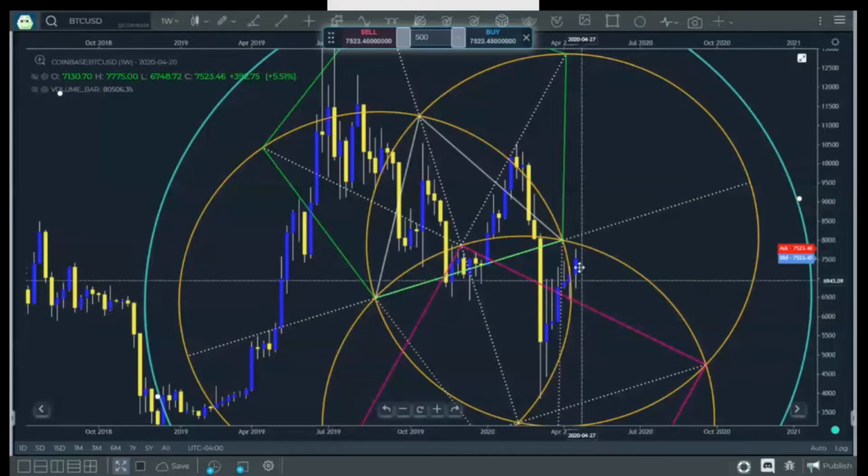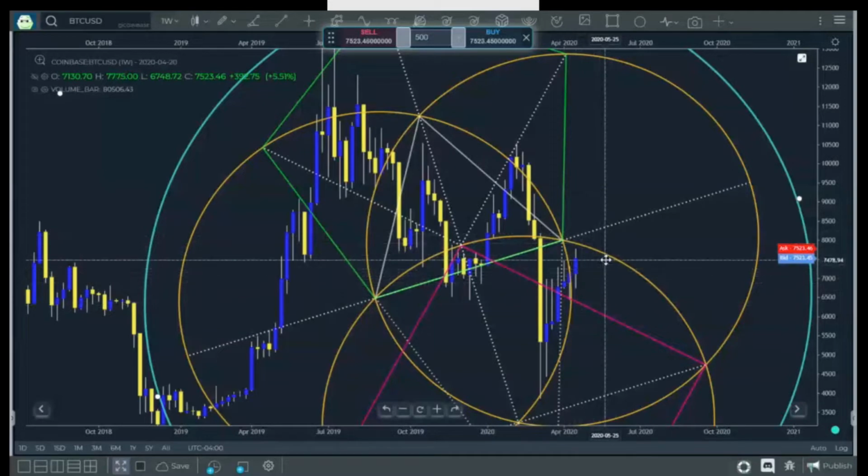Exactly. So it may coincide with a market drop as well. It seems to be a little bit correlated right now. Once the stock market goes up, it seems that Bitcoin goes up, and when it goes down, it seems to follow a bit the same trajectory. So we'll see. The only reason I started looking at oil is because it looked to me like Bitcoin was following oil.